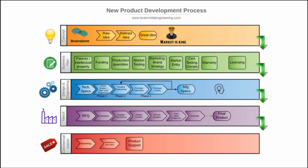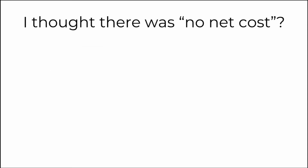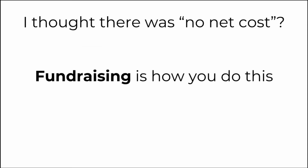All of this stuff, lawyers, engineers, manufacturing, that all takes money, and that money has to come from somewhere. So let's talk about how to make that somewhere not your retirement fund. Now, I know what you're thinking. Hold on, I thought this whole thing was no net cost to me. Well, yes, that's right. Fundraising is how you do this.